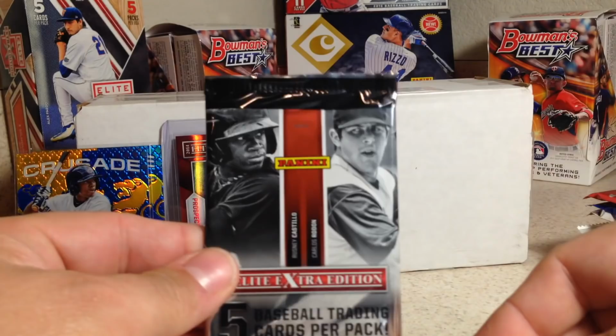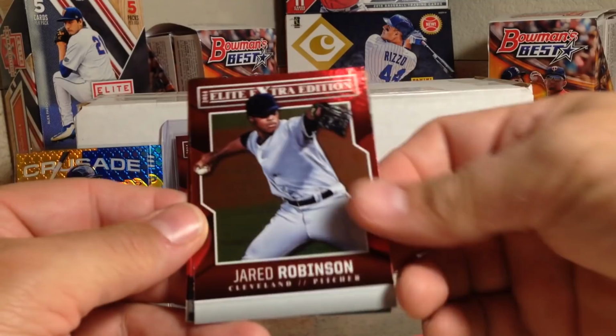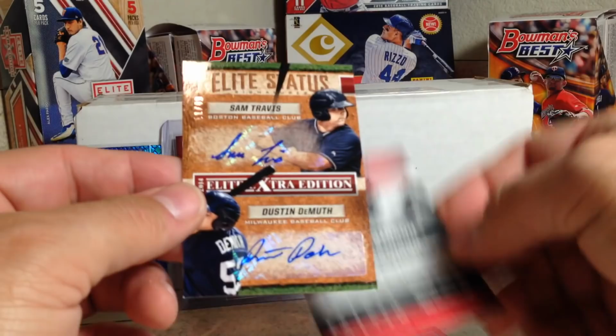All right, now for our other pack of Elite Extra. This was from our double also. We've got J.B. Cole. Looks like we got another hit in this one. Jared Robinson, James Norwood, Logan Moon, and let's see what this one is. Whoa, nice. Sam Travis and Dustin DeMuth, 11 out of 49 dual auto.